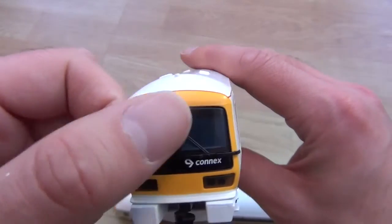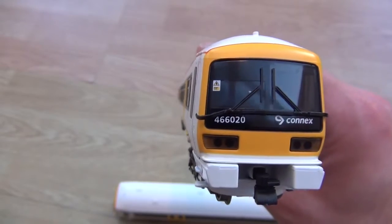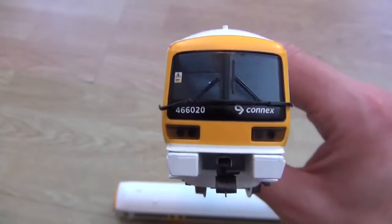I do notice that Liam hasn't done the head codes, or at least it looks like he hasn't, unless they light up as soon as the train starts to move. I'd be very impressed if that happens, but I don't think it will.